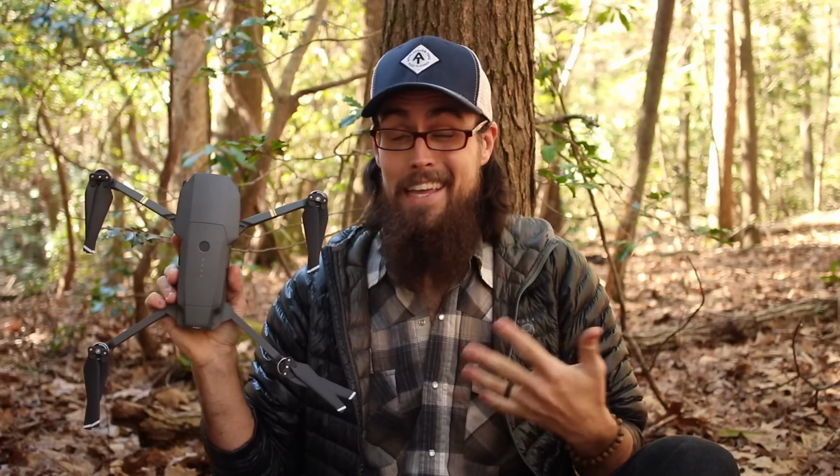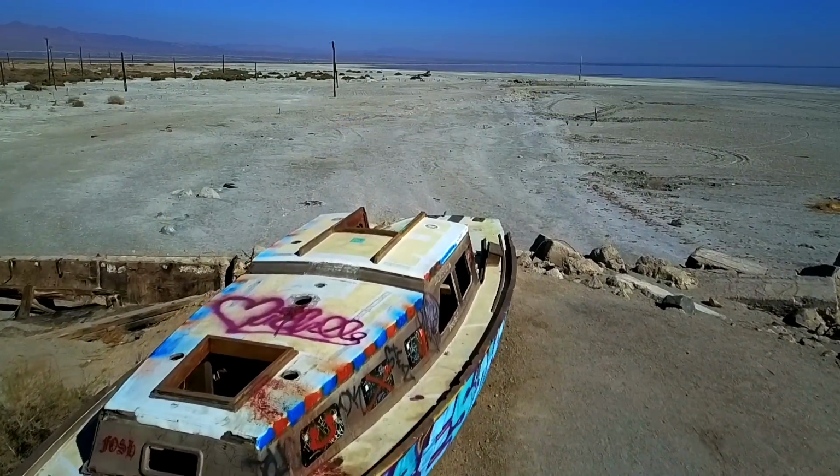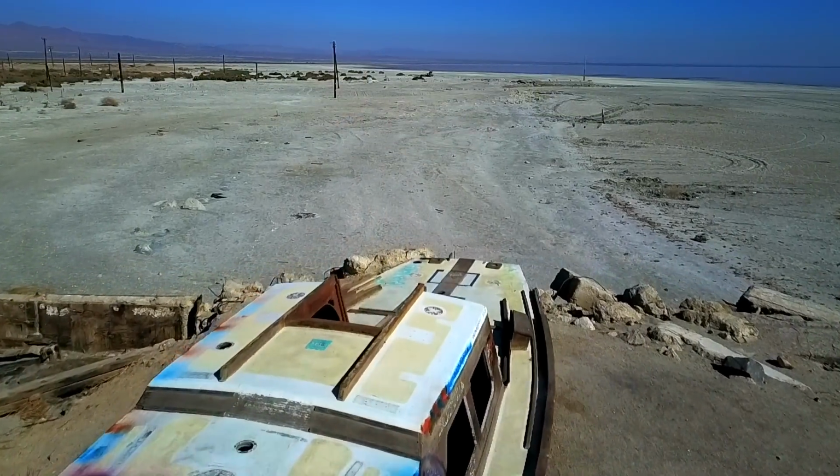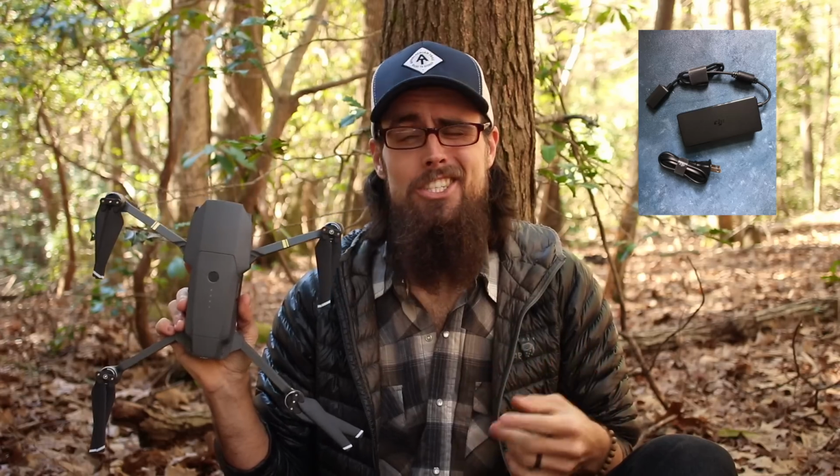Number two is they don't have that long of a battery life. This thing has like a 20-minute flight time, so that means I would only be able to fly this for 20 minutes between 4 and 5 days and then charge it when I got to town. So to me, it just doesn't seem very efficient to have this on the trail.